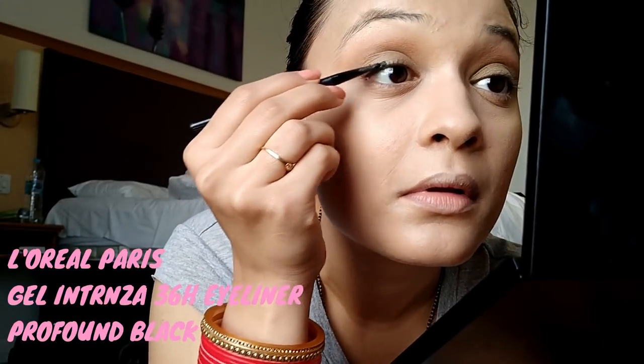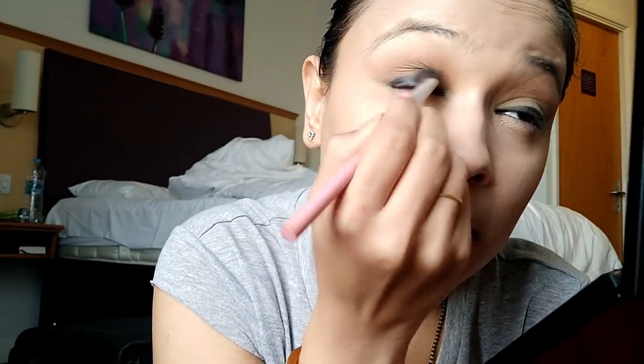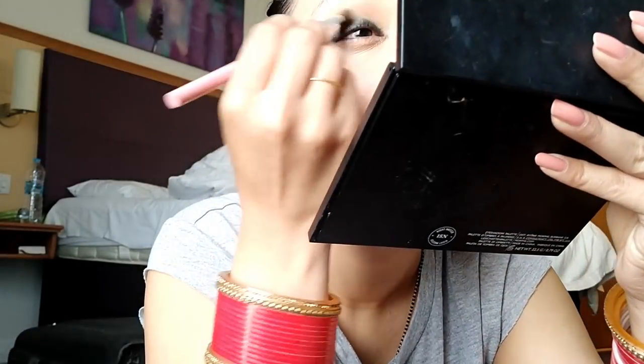I'm going to take this and I'm going to line my eyes. Alright, so that's done. Now it doesn't look that great. It looks okay-ish. Now what I'm going to do, I'm going to take this brush over here. I'm going to smudge it. Now again, I'm going to take the same olive green shade and I'm going to apply it over it.